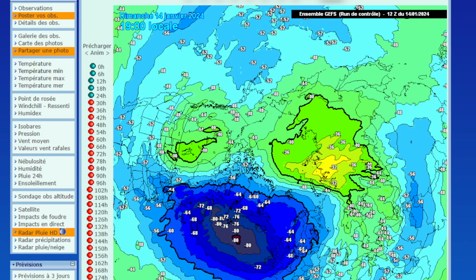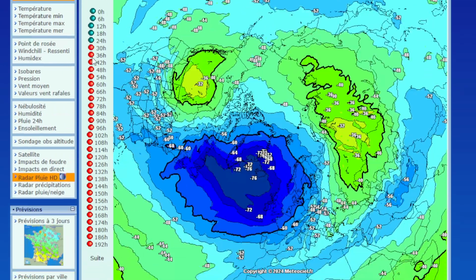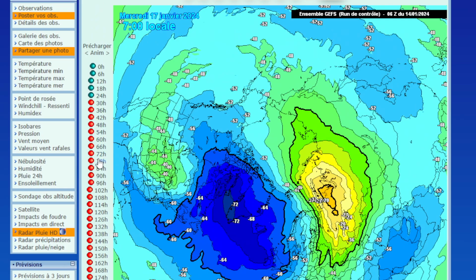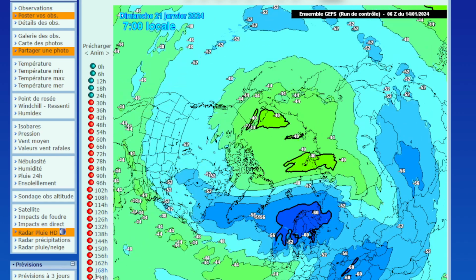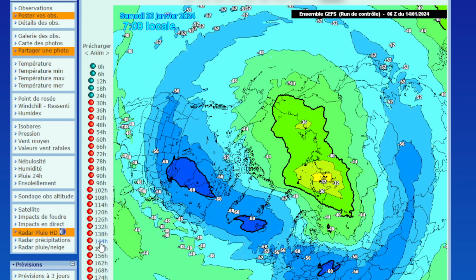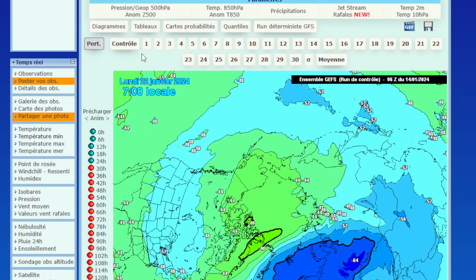Okay, so this is what the control run looked like. As we run through, once again we start to gain a warming over towards Siberia, Scandinavia. That pushing, it does actually split the polar vortex though. Maybe not as good as the operational run, but it definitely does split it, and that's how we finish. Now let's have a look at a couple of the ensemble members. Look at about 10 of them.